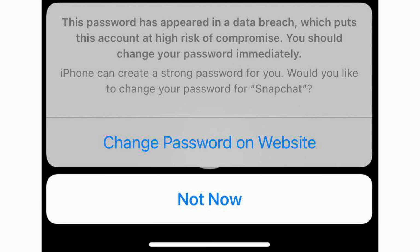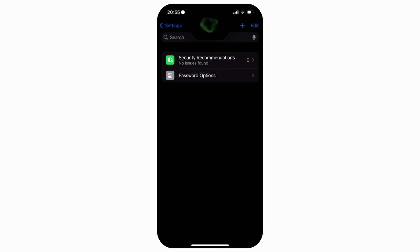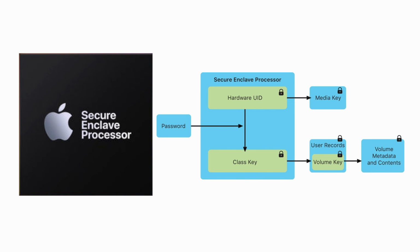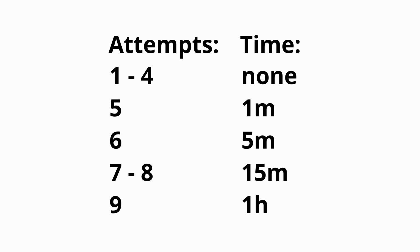iPhone also has an option to alert you if your passwords match data leak databases, but you have to turn it on under the password section in settings, called Detect Compromised Passwords. Apple chips have a separate part implemented for data protection called the Secure Enclave. One of its functions is to prevent the brute force method of unlocking the device. It means that with every wrong unlock attempt, it adds additional time to wait for every next attempt.